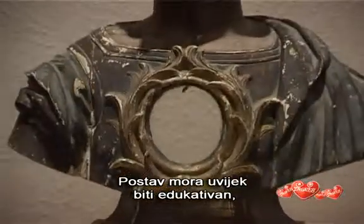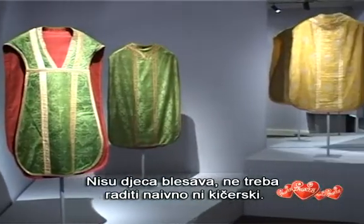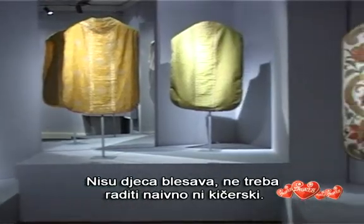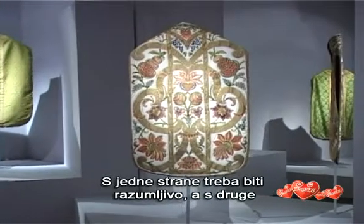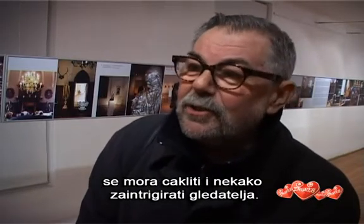The exhibition must always be educational, but it mustn't be boring. Children aren't stupid. They don't need something naive or kitschy. On one hand, it has to be intelligible. On the other, it has to have a glitter, something that intrigues the viewer.